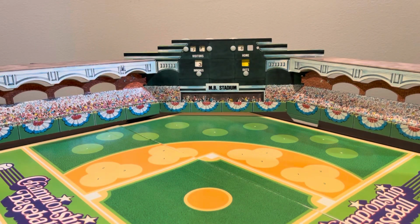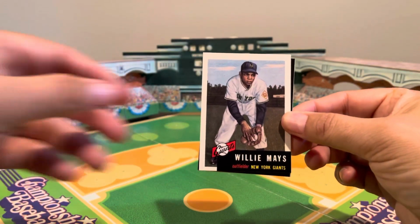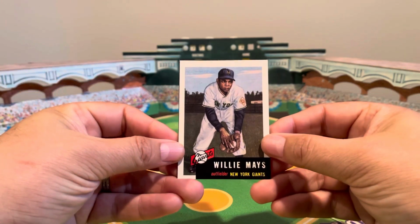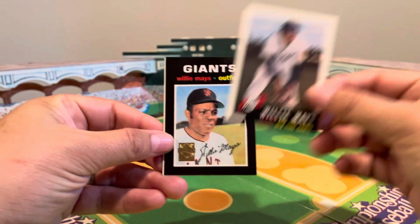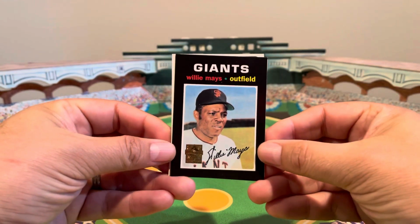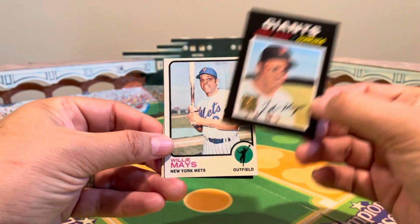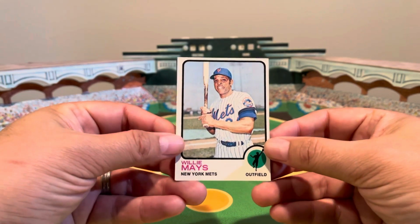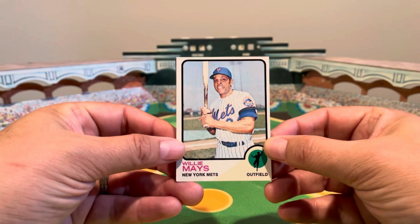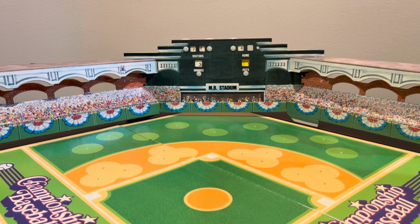Along the same lines is a guy we all know. That would be Willie Mays. Now, this is not an original '53 Topps. This is from his '53 Archives set. So we all know Willie Mays is a member of the Giants, first as a member of the New York Giants, later as a member of the San Francisco Giants. But Willie also ended up on the Mets. Here he is in his '73 Topps card, his Mets uniform. He ended up his career in New York with the Mets. So it's odd sometimes to see him there.